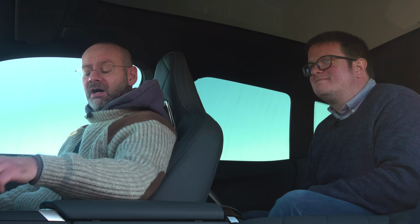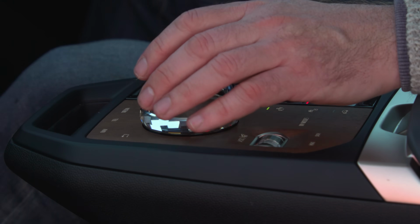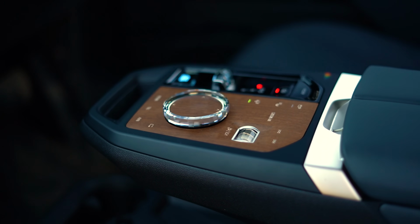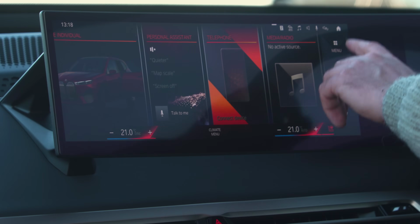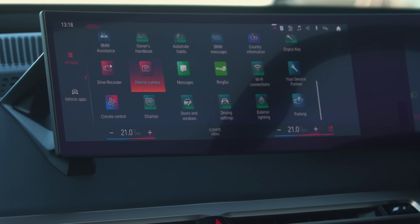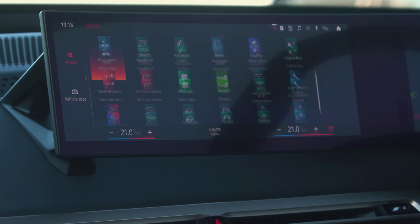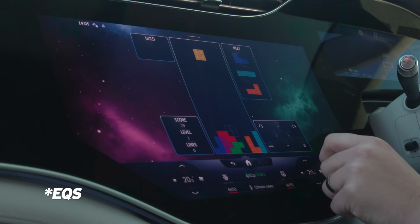Anyway, I like this because that's good. I like the fact that I can do both. That I can use the controller, but I can also use the screen if I want to. Because if you highlight that, it's always where I left it. And if I look at the road, it's just better. It's safer, actually. There's still quite a lot of vehicle apps. There's no games, tragically. I can live with that.